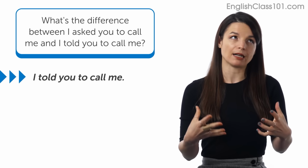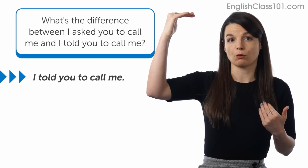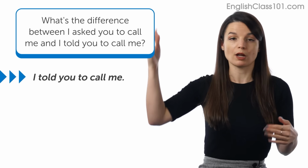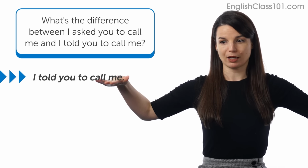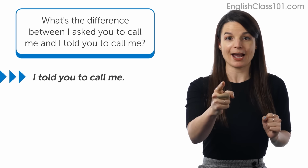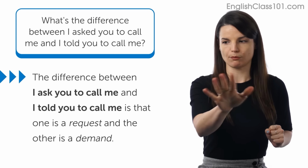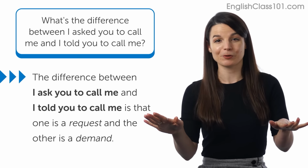So that's why you might hear it in a work situation from a boss or someone above you at work, or maybe in your family, someone who is more senior than you. But if you hear this from your coworker, or maybe a relationship partner or a friend, it sounds more like a demand, like they expected this behavior of you, not a request, not something you can negotiate. So this is the difference between I asked you to call me and I told you to call me.